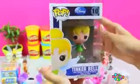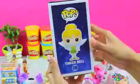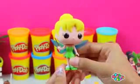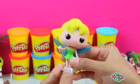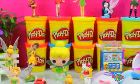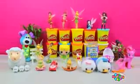And the last surprise for today is Pop Figurine by Disney, and it's Tinkerbell. She's so awesome. Check her out. Almost as cool as the real thing. Look at her little wings. Look at her little wand. She's up to just do pure good. Thanks, Tinkerbell. Check out all our amazing, awesome, fantastic surprises.